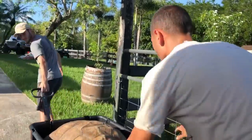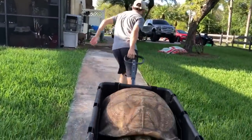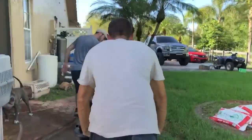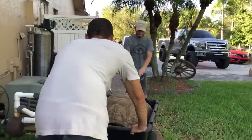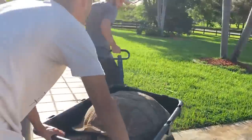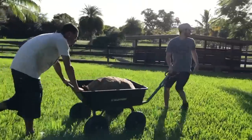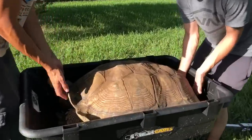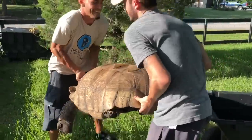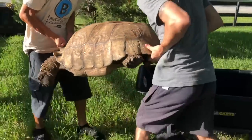And now we're gonna take him to where he's supposed to go. How much do you think he weighs? Just go straight. How much does he weigh? Use your muscles. Probably over 130 pounds, I'll tell you that much. But let's take him. I didn't think he was gonna fit inside of here. Straight that way to that corner. Fingers not crushed? Good. All right, we're good.